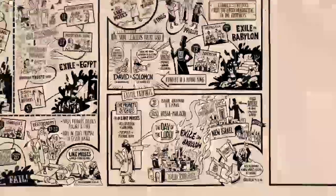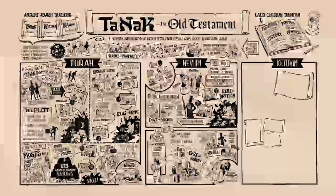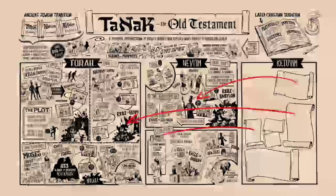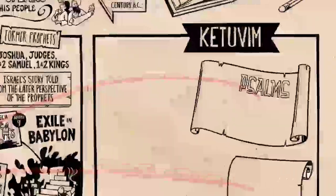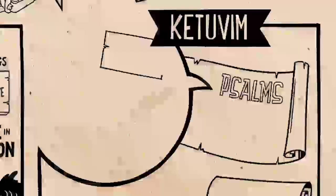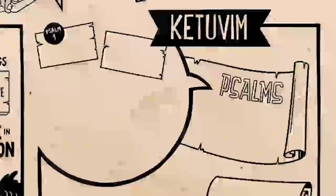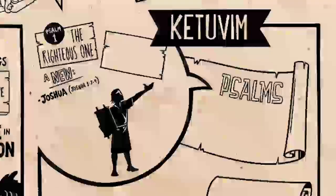From here, we move into the Tanakh's third and final sub-collection, the Ketuvim, a diverse collection of scrolls. Each one has been designed to link back into the key themes from the Torah and the prophets and develop them further through an elaborate tapestry of cross-references. For example, the Psalms scroll is introduced by 2 poems that are coordinated to the beginning of the Torah and the prophets. In the first psalm, we meet the righteous one, who's described as a new Joshua, a successful leader who meditates on the scriptures.